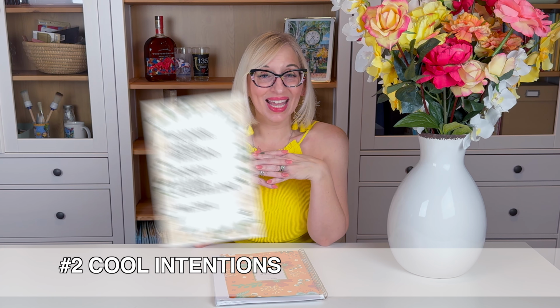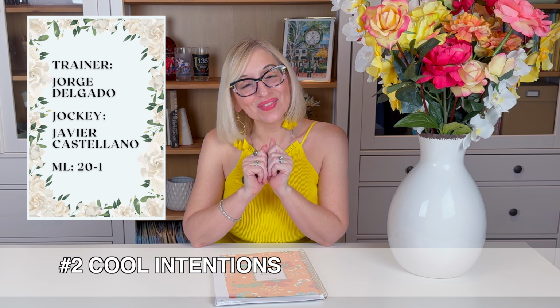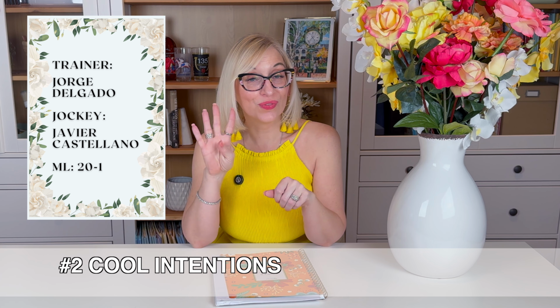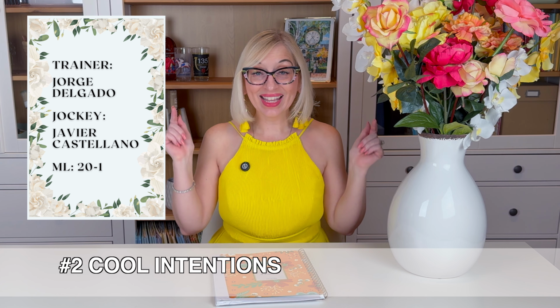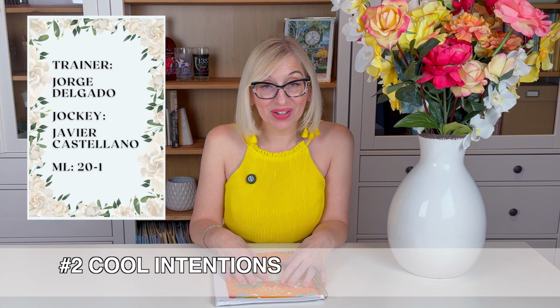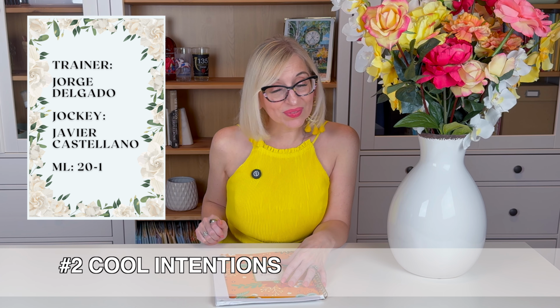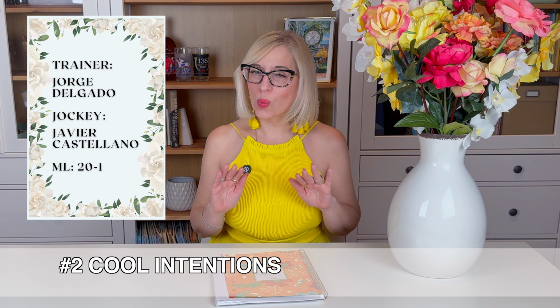He's trained by Jorge Delgado and will be ridden by Javier Castellano, and together they have a 24% win rate. 4 starts, 2 wins, 1 place, and all 4 starts have been here at Gulfstream. He broke his maiden in a mile race, second time out, and there it looked impressive. He won by 4, but honestly, the horses that he beat that day weren't very classy.